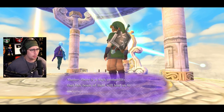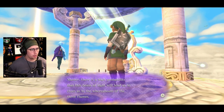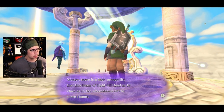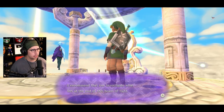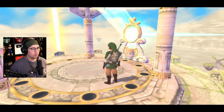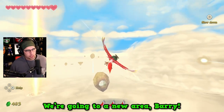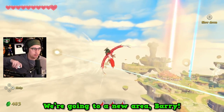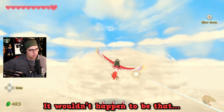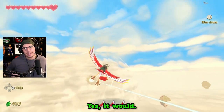Master, there's a high probability that this beam of light will lead us to clues as to the whereabouts of these flames. I recommend that you investigate what lies at the end of this beam of light. Whoa! Barry, we're going to a new area, Barry. Oh, is that right, Link? It wouldn't happen to be that blue laser, would it? It would, Barry. Yes, it would.